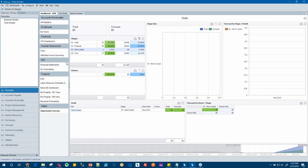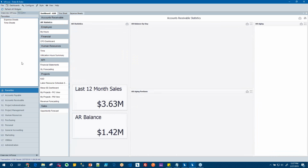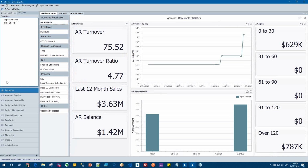So we could spend all day on dashboards. Essentially, what I want to communicate is that there is a ton of flexibility here that comes very close to matching analytic packages like Power BI and Tableau and Domo, and it's built into InFocus. And we have written our own data models because we understand our data. So it can really expedite you setting up good, valuable, insightful dashboards that are actionable, that you can actually do something based on. So if you have any questions with dashboards, I'd be happy to address those right now.